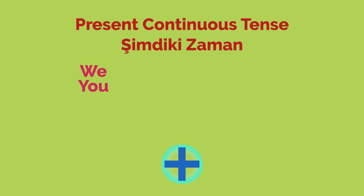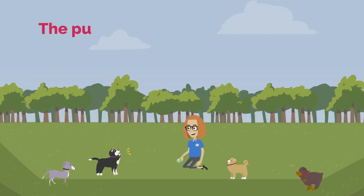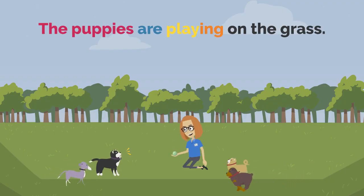We, you, they zamirleri ve çoğul öznelerle are verb ing formülünü kullanırız. They are eating grass now. Onlar şimdi ot yiyorlar. The puppies are playing on the grass. Yavru köpekler çimin üstünde oynuyorlar.